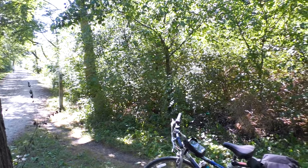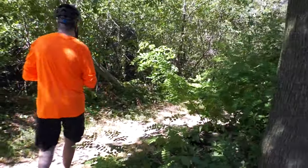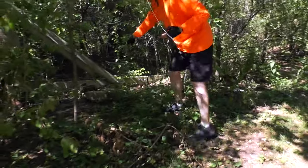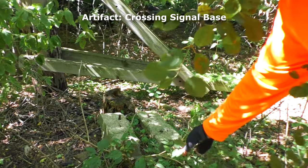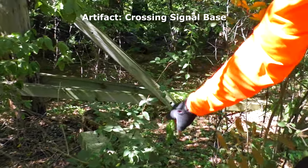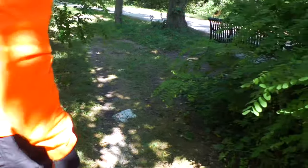There are a few artifacts remaining. One of them is located at a signal base. Right over in here. And using the signal base, we know where the station was located because from old photographs we can tell pretty close to how far that was away. And then the other artifact is just down here.